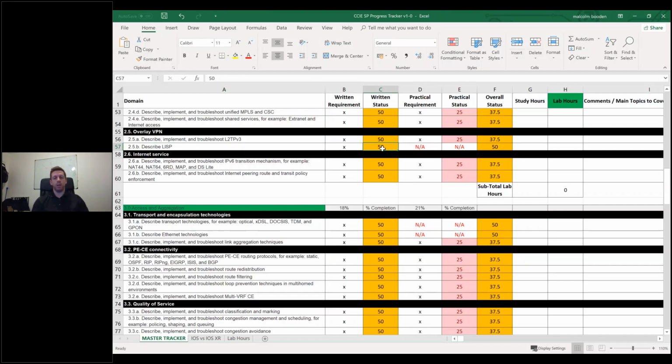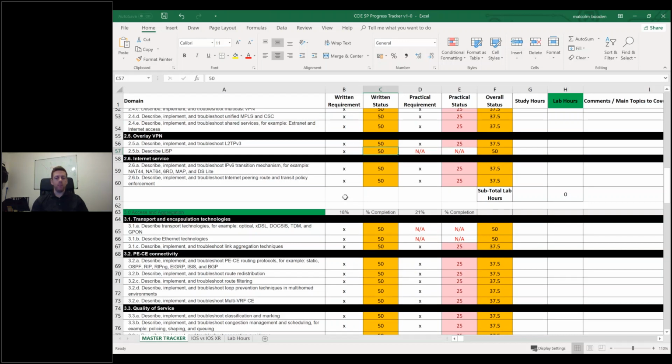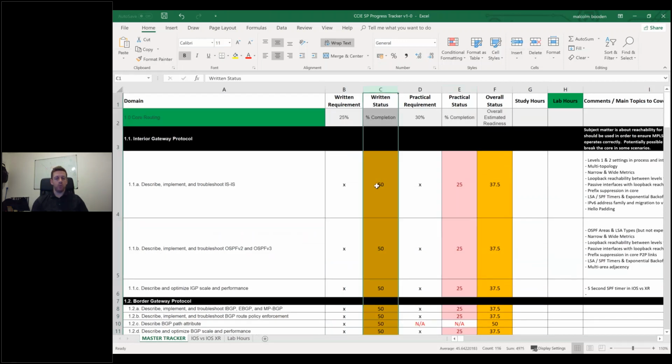So I'm saying 50%, right? I then move to column E. So basically what we're doing there is putting 50%. If I was to put 25% in there, it would turn to red for both the written status. The practical status was already at 25, but then it would also change the average. So I said everything for the written, I'm pretty confident I'm about 40 to 50% of the way there.